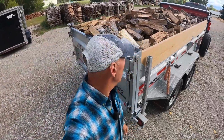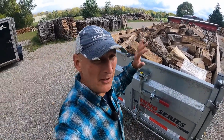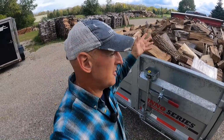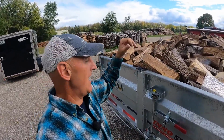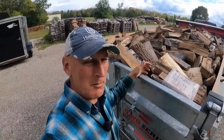There it is, a full cord of mixed hardwood. Now there's probably half of this is oak, because that first pile I went to was more than a face cord. I threw some extra in, and then there was a bunch of bur oak in this last pile that I went to and threw in. So there's red oak and bur oak.